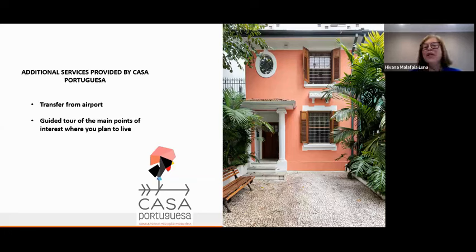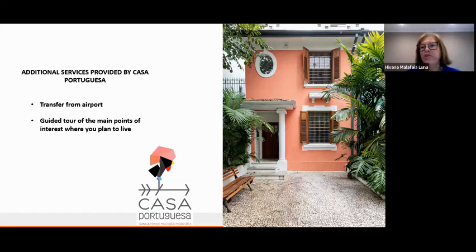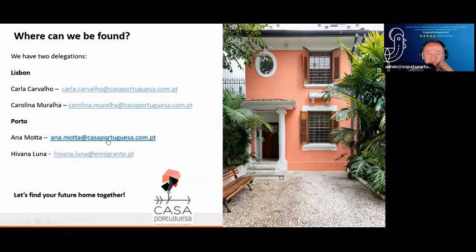That's it. And when you arrive in Portugal, if you need, we have transfer from the airport too. Excellent. You just need to know if you need a small car or a large car, and then we can have it for you. Great. Perfect. There are the details of how to get in touch.